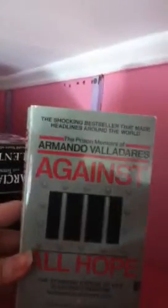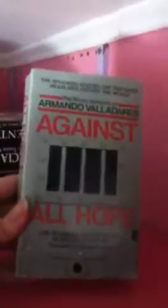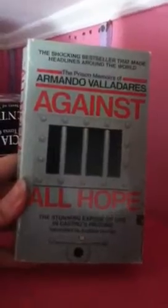The next is Against All Hope, the Prison Memoirs of Armando Valladares, by Andrew Hurley. My grandpa gave me this one. And it's not something I would read. I mean, I don't think I would read it. I'll try it out, but I don't know. I just put it on my bookshelf to please him, you know.